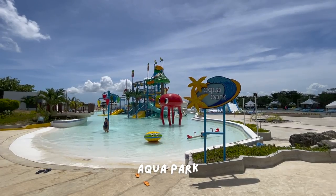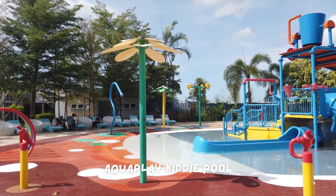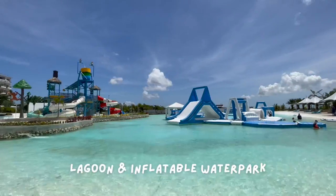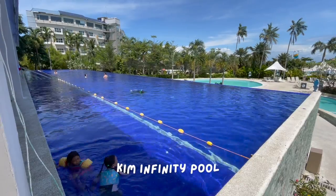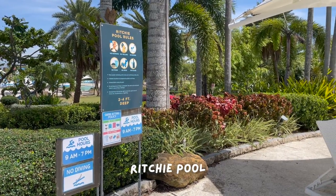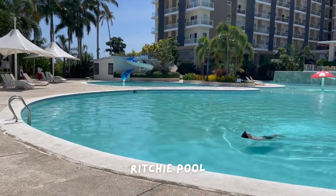Solea has an aqua park pool, aqua play kiddie pool, inflatable water park, infinity pools, beach with water sports activities, big grounds for playing, bike rides, and a kids and adults playroom. We definitely recommend Solea Mactan Resort to families with toddlers.